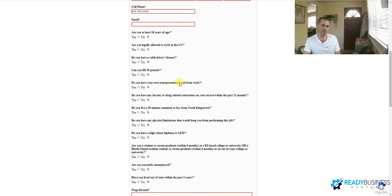Do you have your own transportation? No, they're going to be disqualified. Do they have any drug or larceny related convictions within the past 12 months? If they say yes, they're going to be disqualified. Do you live 30 minutes away from our shop? If they say no, they're going to be disqualified. These are just things that we've found for employees that don't work out. Continuing on, these other things have other triggers that I'm not going to get into right now.